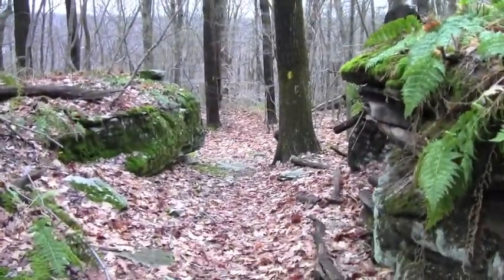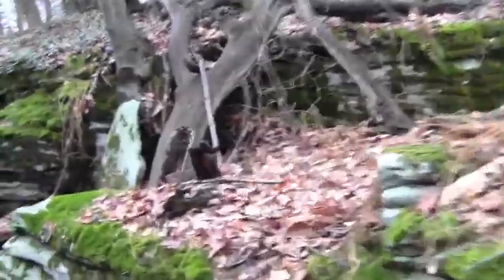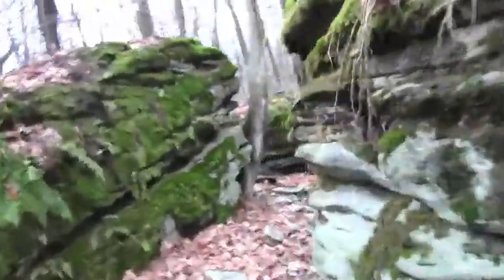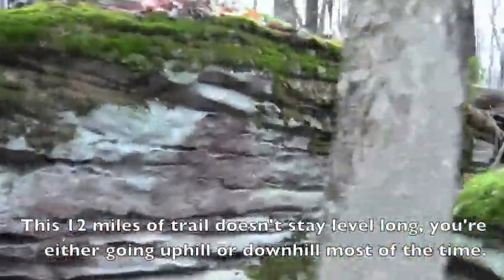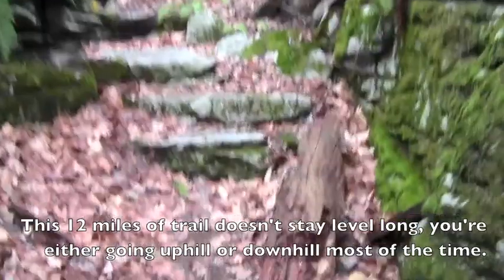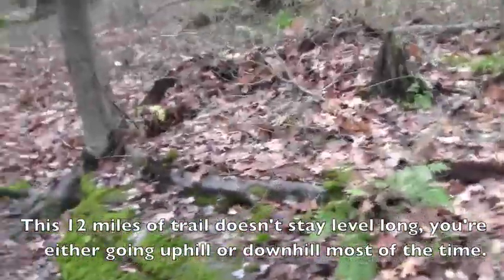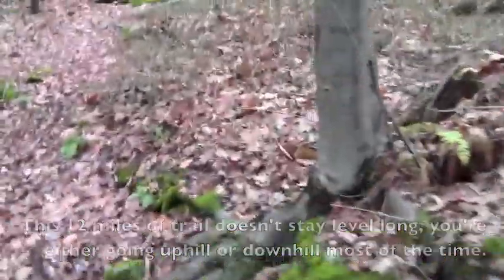Here's another one of the rock mazes. I just came from that direction and it was kind of subtle, I didn't even realize I was entering it. If I remember correctly, this one is not nearly as narrow or enclosed or potentially something you get lost in as the last one. This one's pretty neat still. Again, those steps. I've been on my way up ever since I left camp this morning.